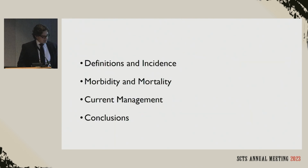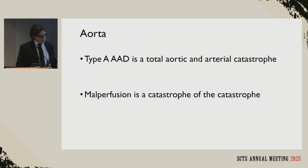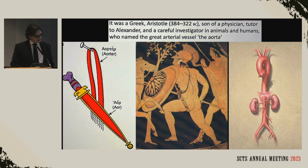So this has already been outlined. I'm just echoing Joe, that the type A acute aortic dissection is a total aortic catastrophe. It's not just the aortic catastrophe, it's an arterial catastrophe. And I keep saying in our training sessions, be it in theaters or outside, that a type A dissection is all about malperfusion. So a malperfusion is a catastrophe of the catastrophe. It really is. And I'll explain to you why.